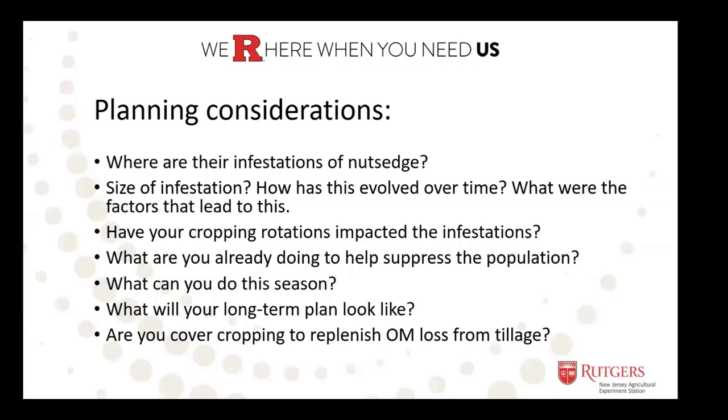Thinking about how the population of nutsedge has evolved over time at the farm, really think about the whys to that, and then think about what changes you need to make to prevent that from happening in the future. But also remember, what are you doing that's helping to suppress the population? And then come up with a short and a longer term plan to deal with the nutsedge. You're not going to eradicate it in one season. This is something that needs to happen in multiple ways over multiple years, and something that's probably going to need to be actively managed for a long time.